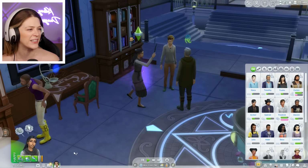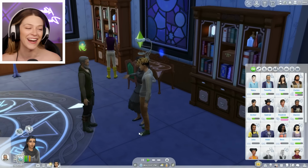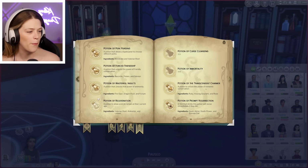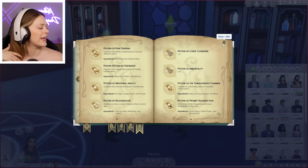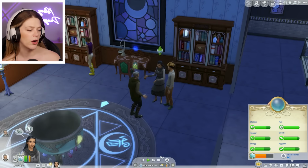There we go. Magic, kapow! And that's on being a really high level spellcaster that I don't have to worry about it. Potion of rejuvenation! Is that the one I wanted? A potion to allow him to remain at their current age. Okay, that's not exactly what I had in mind. I thought that I wanted the immortality one, but I'll take it. Okay, let's ask him for the last practical magic and then we'll go to the festival.